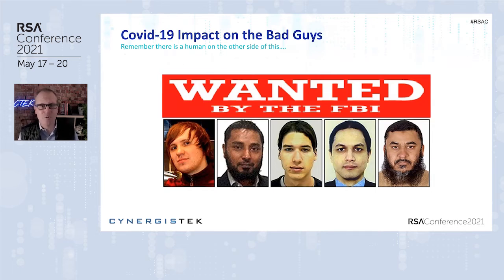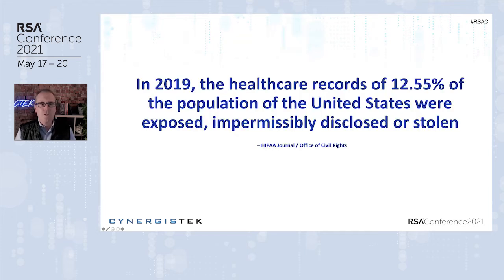It's not like a closed retailer is going to pay a ransom if their systems get locked up. So the bad guys had to change their targets. And well, healthcare was an industry that was still open. So let's boil this down. If you went to the doctor's office in 2019 in the United States, you had, get this, a 12.5% chance that your medical record would be disclosed or stolen in a single year.